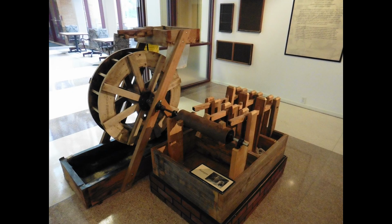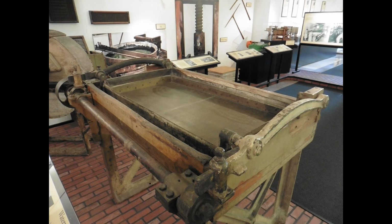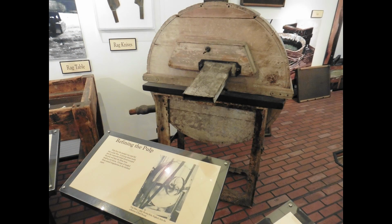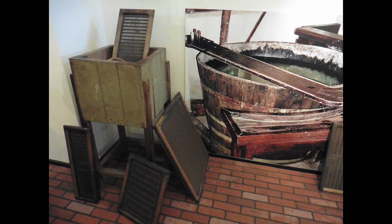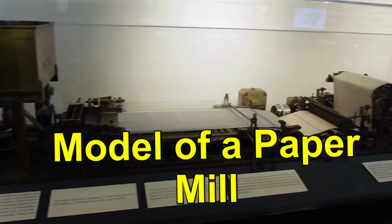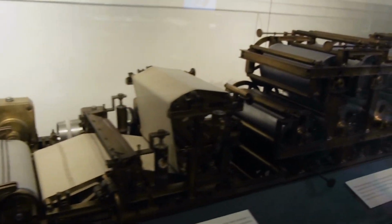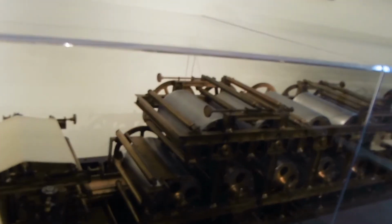At the Robert C. Williams Museum of Papermaking, the admission is free. Hours of operation are 9 a.m. to 5 p.m., Monday through Friday. And the museum is closed on all Georgia Tech holidays. Two-hour parking is available in the lot in front of the museum.